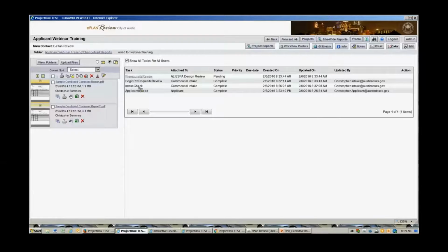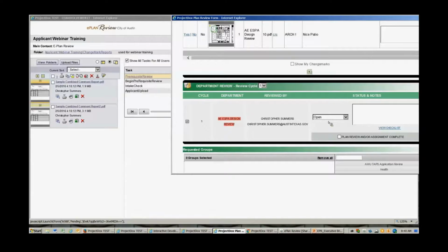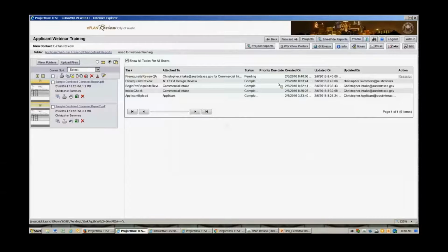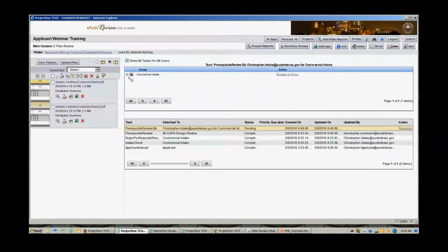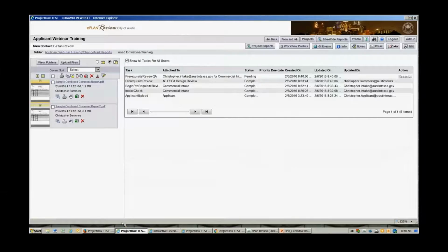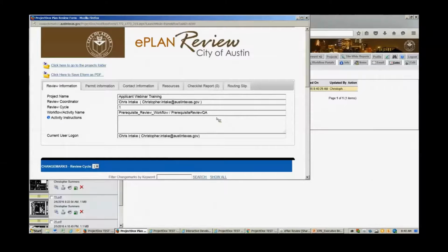So let me just go ahead and accept this review real quick. I'm just going to say rejected, complete my review. So review is completed. Okay, now intake has another task, and they're ready to send it back to you for corrections. I'm just breezing through these screens here real quick so we can get this moving.